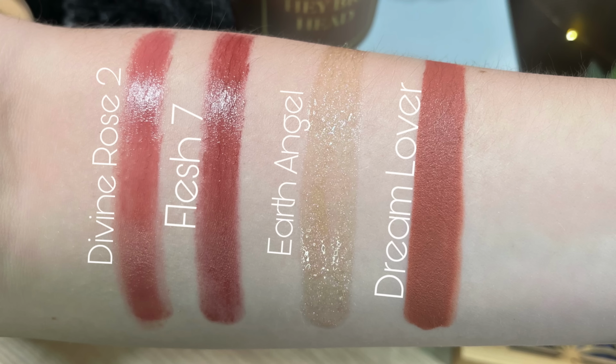And then of course you guys know I picked up all of the lip products from this launch. So I'm gonna show you guys the swatches while I talk about them. Dream Lover is a MatteTrance lipstick and it's described as a warm peachy nude. Then we have the 2 Lip Fetish Divinyl Lip Shines. Divine Rose 2, described as a soft plum rose. And also Flesh 7, but I don't see a description for that shade.